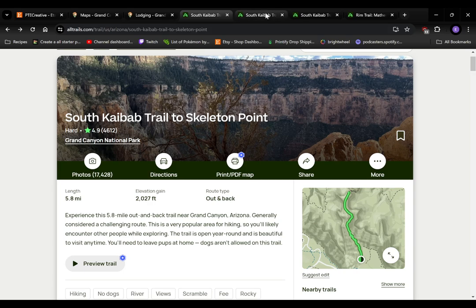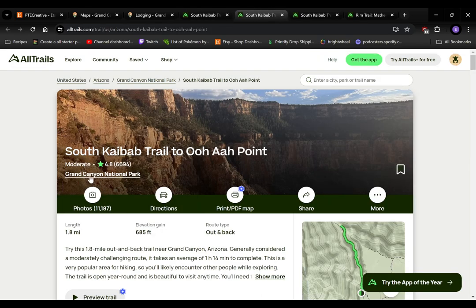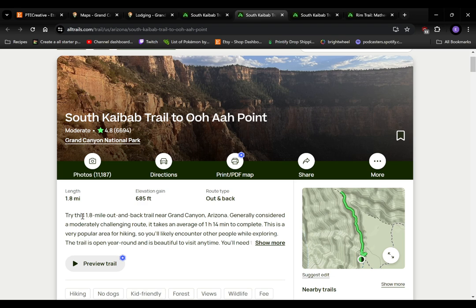A lot of people go to the basic and they go to Ooh Aah Point, which is only 1.8 miles. It's about a mile down, and then you have to go back up. 685 feet of elevation gain. It's still worth a moderate rating, although it's a lot easier from Ooh Aah Point than it is Cedar Ridge, which is another facet. I'll show you that one as well.